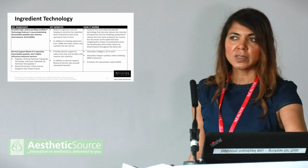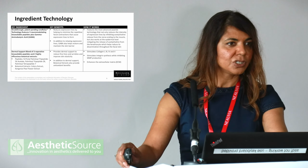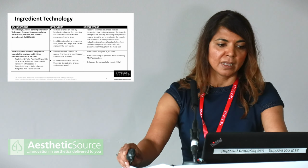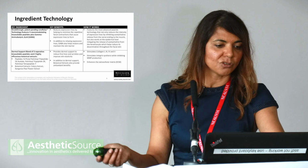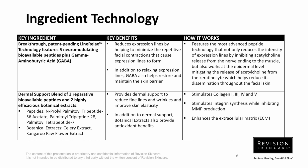So what is it? The technology is patent pending, and it has 5 neuromodulating peptides. In addition to this, it also has something called GABA, and GABA, as you saw from the video, also works in the keratinocytes in the skin, and it helps to modulate the acetylcholine in the skin. On top of that, there are dermal support blend peptides. So that's the 3 extra peptides that make up this really novel formula of 8 peptides. There are also botanical extracts, hyaluronic acid, inulin, which is also really new and exciting because it works on the microbiome. So not only are we able to modulate the acetylcholine and soften the lines, we're also able to soften the lines by acting in combination with protecting the microbiome and also with arnica.